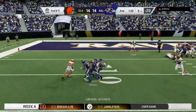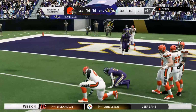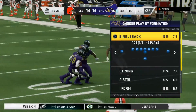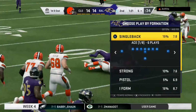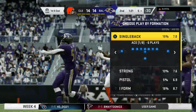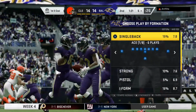Into heavy traffic, and it's intercepted. Picked off at his own 10, and he'll bring it back to about the 5-yard line. When the rookie QB gets his first touchdown pass, that's one you put in the trophy case. First career interception, that's going to be one he wants to forget. Yeah, and he's not going to go ask for the football, right? No. You can keep that one.